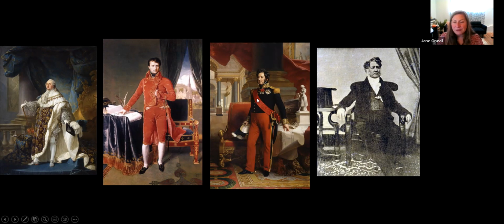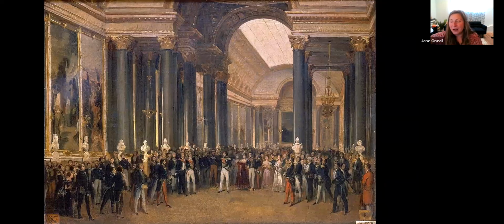Now, Louis Philippe takes a real interest in Versailles. And I should mention just this last image over here on the right. It is an actual photograph of the last monarch of France. He was alive so late into history that you could actually have a photograph of him. It is remarkable to me. So he decides to turn Versailles into a museum, turn it over to the people of France.